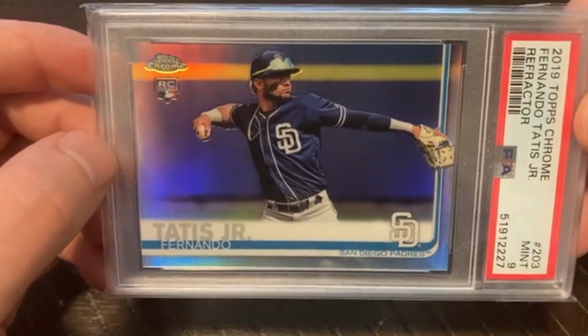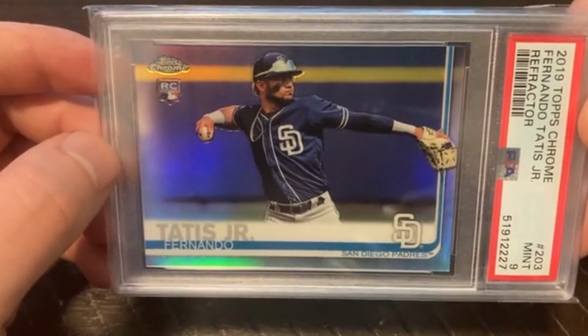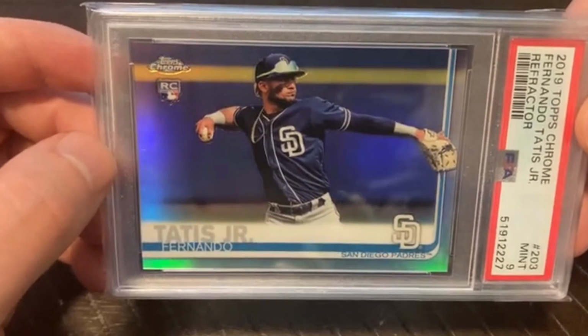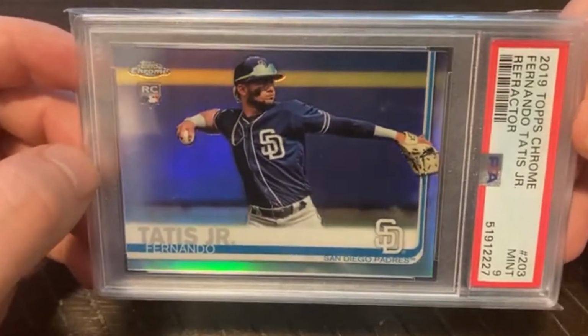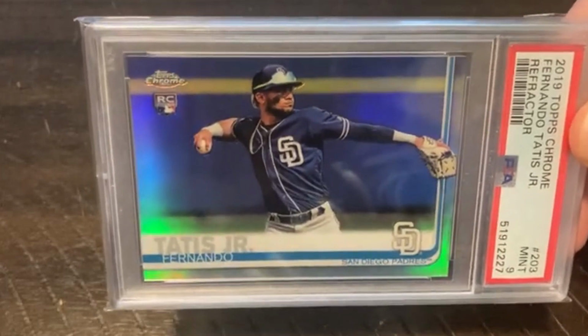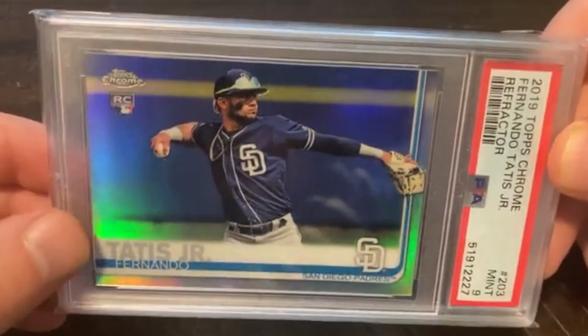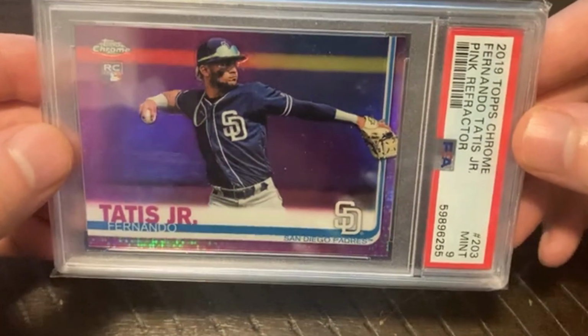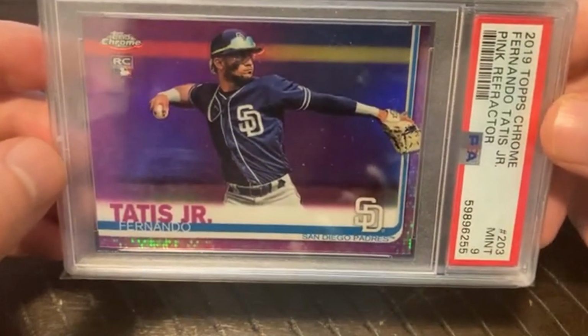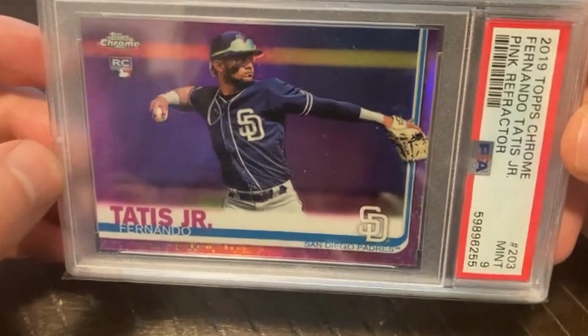But just looking at my PC, I do have a lot of Acuna and not as much Tatis, so I did want to start adding some more Tatis to my collection. So I just ended up picking up this 2019 Topps Chrome Refractor, and I got this one for $240. And then another pickup that I had was also Tatis, and this one is his 2019 Topps Chrome Pink Refractor, and I actually ended up getting this one for the same price as the base refractor, both at $240.